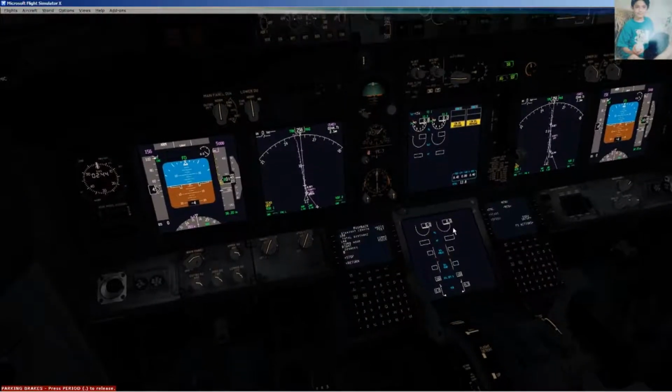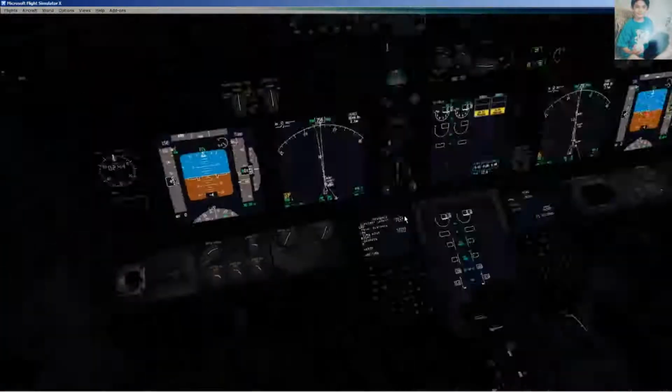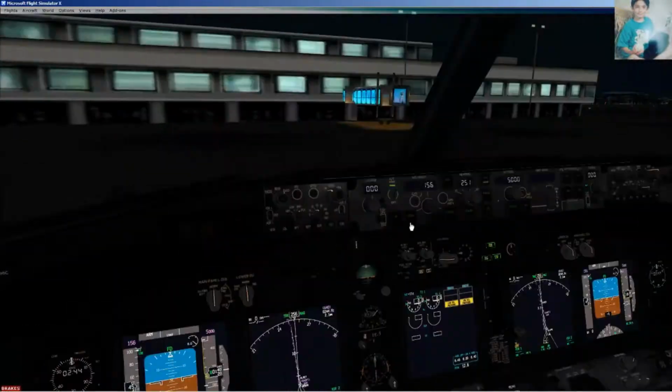Alright, engine page is on, so we can monitor engine start. Why are the parking brakes disengaging? We will be watching. Whatever. We'll just keep our feet on the brakes.